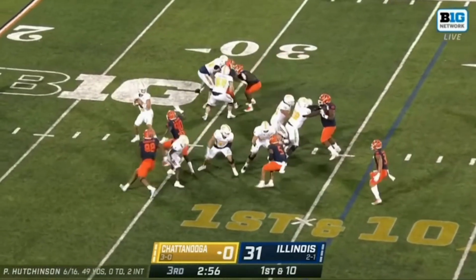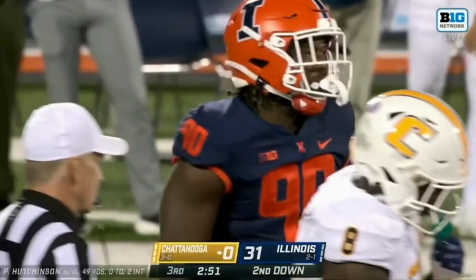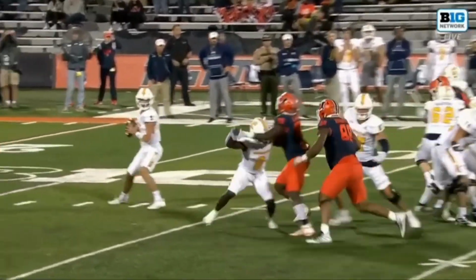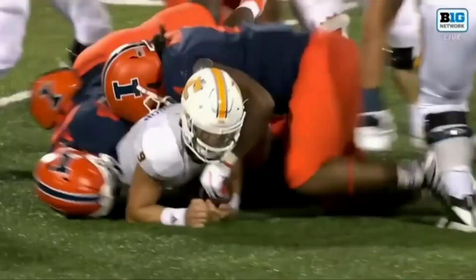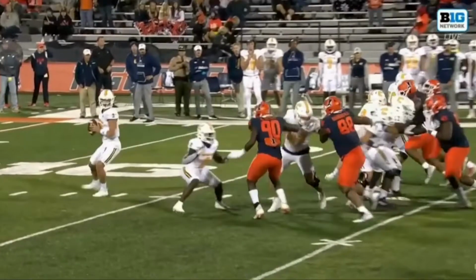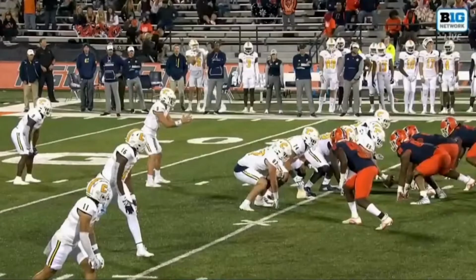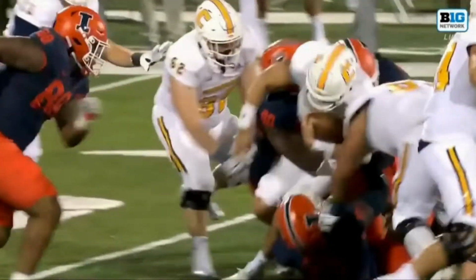In some sense, it's an FCS tailback and FCS tight end trying to block a four-star kid who went to Virginia Tech and then came from Houston. So it's kind of a get-out-of-my-way, little kids situation. But still, this is solid. He engages with the tight end, the tailback's there, the tailback stands no chance, and then he's just right through the gap. You get off me, you come here, down you go.